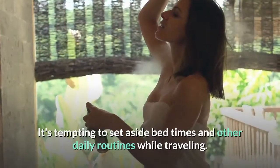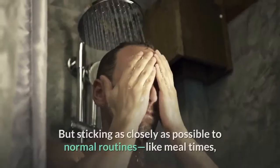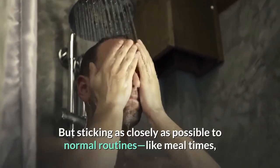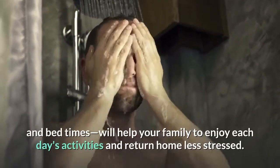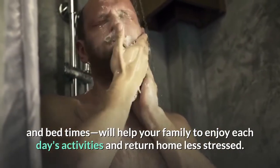9. Maintain a routine while on vacation. It's tempting to set aside bedtimes and other daily routines while traveling. But sticking as closely as possible to normal routines, like mealtimes and bedtimes, will help your family to enjoy each day's activities and return home less stressed.